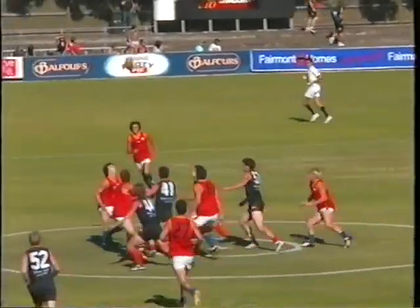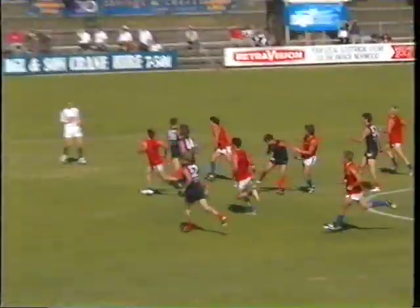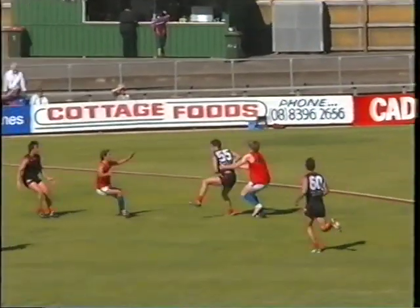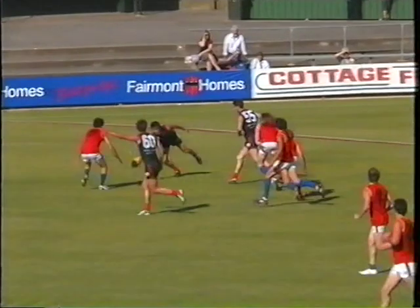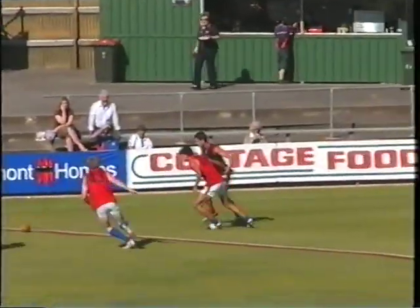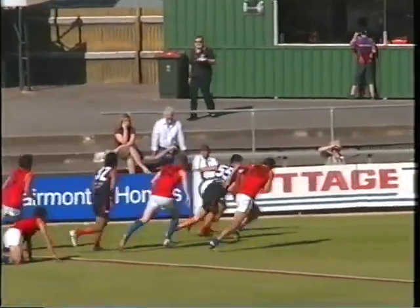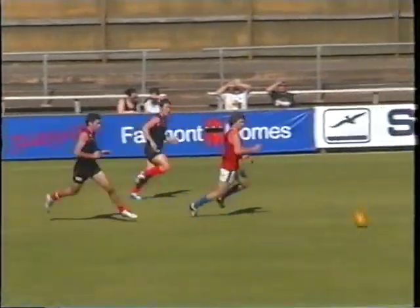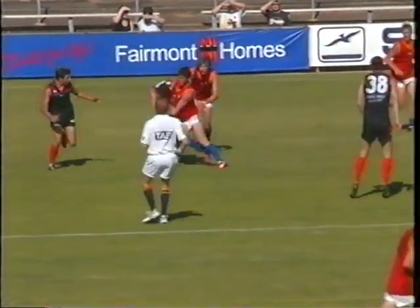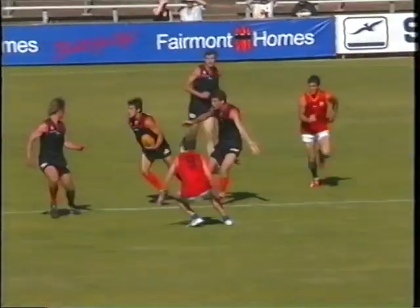Back in the middle. Bounce eludes both players. Gibbs gets the kick out of the middle, straight into the forward 50. Chance now for Norwood. Got the handball out, but Norwood unable to break clear. And they get another opportunity. Kick up towards centre wing. Gibbs overruns the football. Chance now for Norwood. Player there unable to control the football, paddles it out.